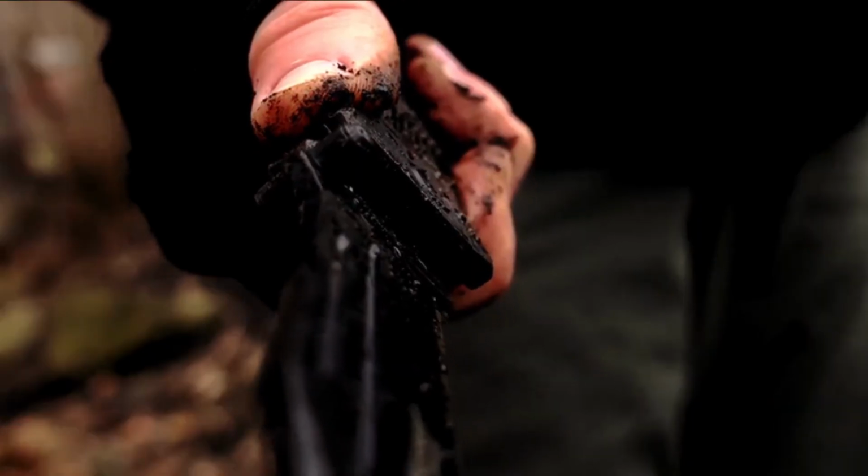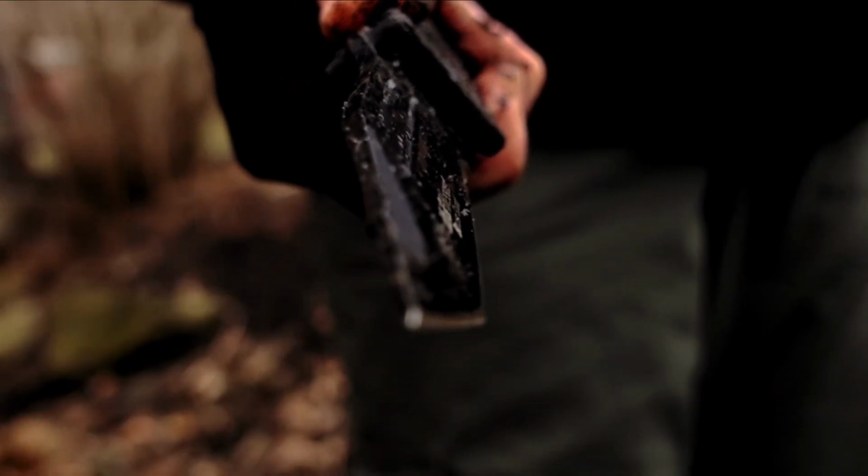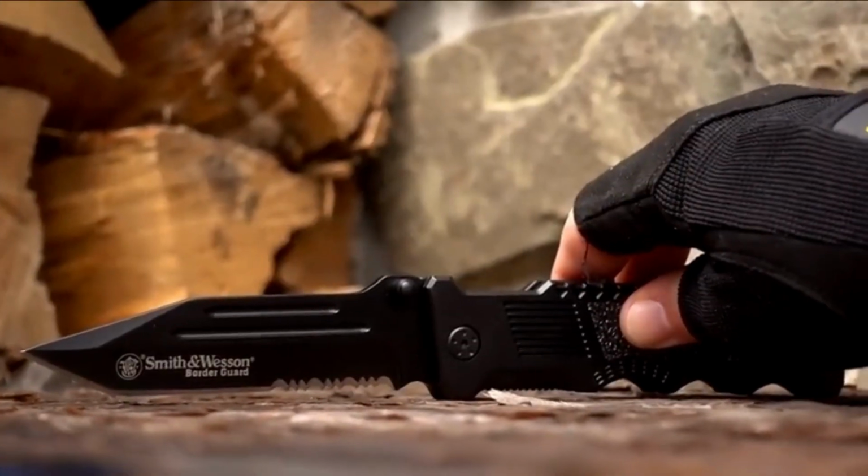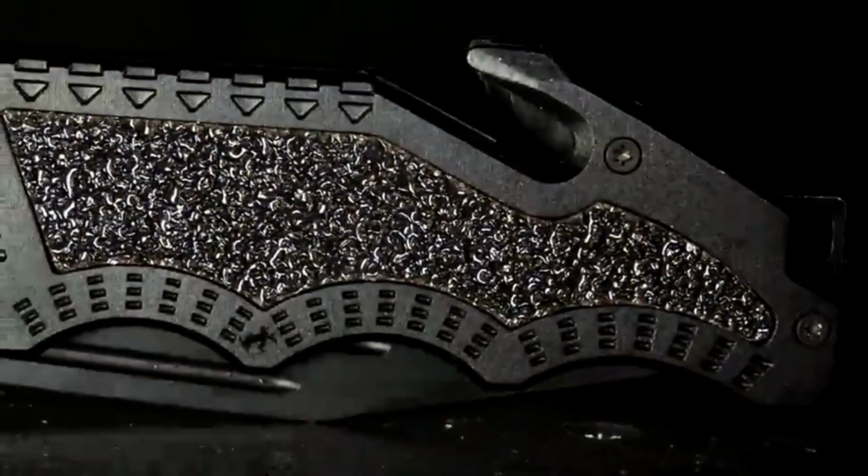Bottom line. Overall, the Smith & Wesson Border Guard is one tough, reliable folding knife to use for hunting and other tactical missions. It has a nice weight and sturdy construction to withstand the roughest situations.